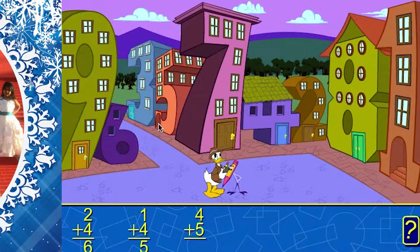Donald Duck is asking you, how much is 4 plus 5? 4 plus 5 is how much, kids? Yes, you got it right! 4 plus 5 is 9.